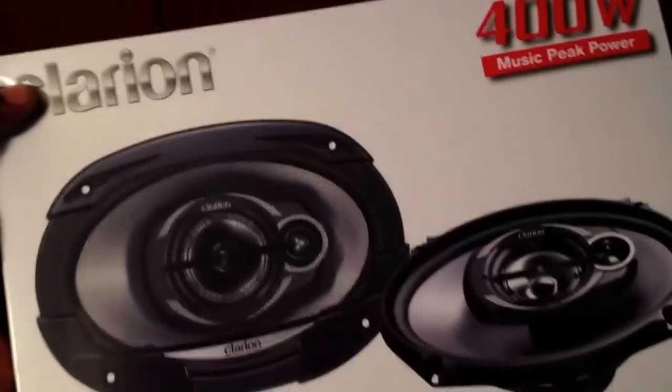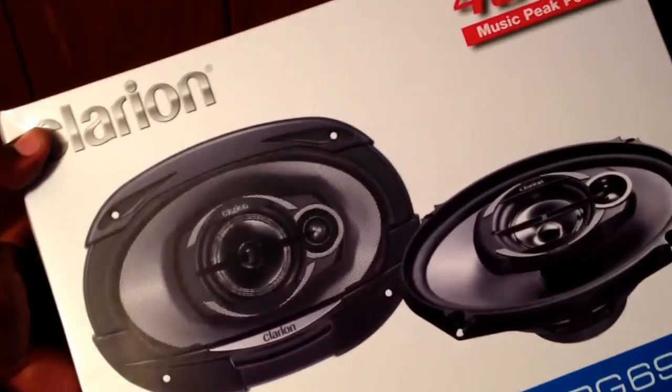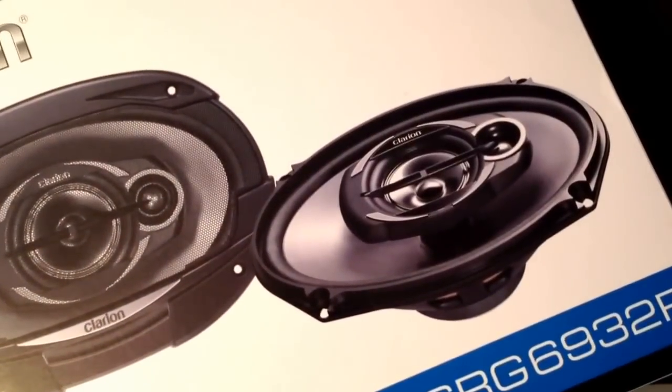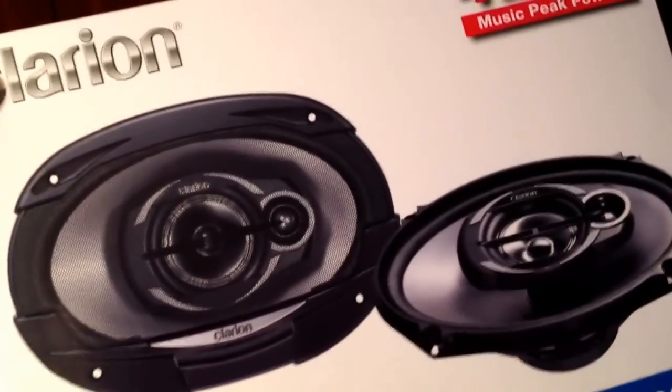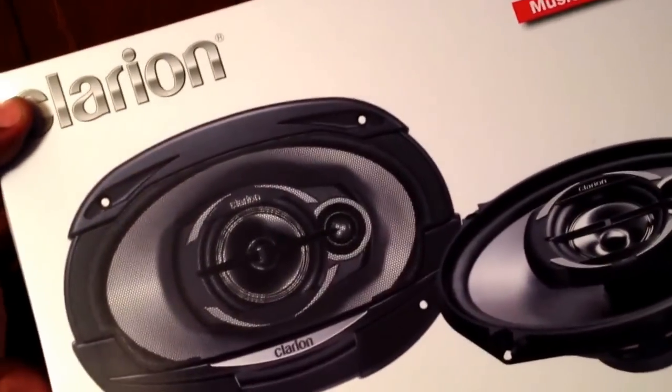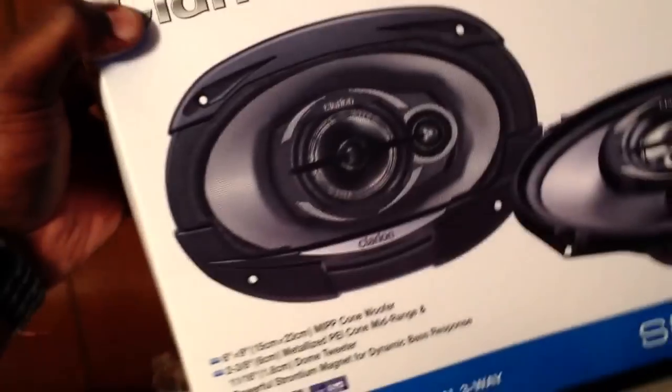So what ended up happening was I chose instead to go for a set of Clarions, because these were roughly the same size as the Boston Acoustics. The Clarions, this model is the SRG6932R. If you're considering buying Clarions, one thing I will warn you about is, in my personal opinion, the Clarions don't sound as good in the low frequency. There's not as much bass coming out of these Clarions as there is coming out of these Boston Acoustics. I felt that these have way better bass, and these have way better high frequency mid balance. The mids aren't really all there unless you're using an amplifier.